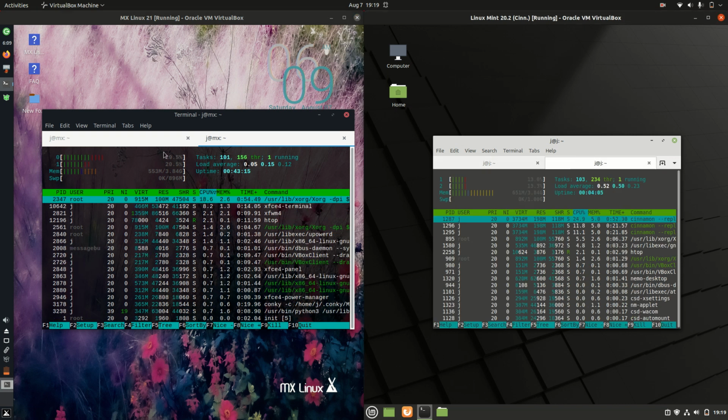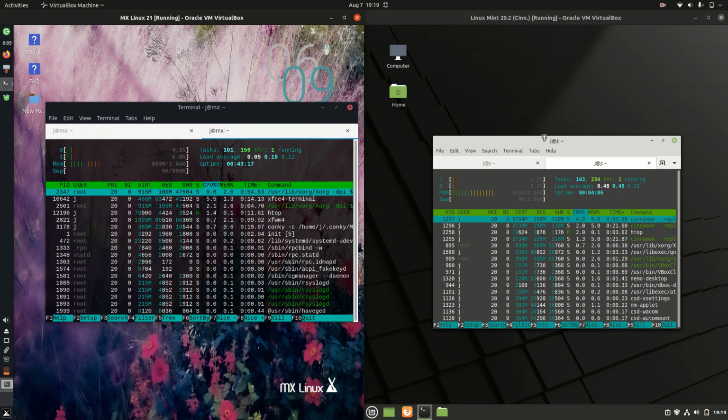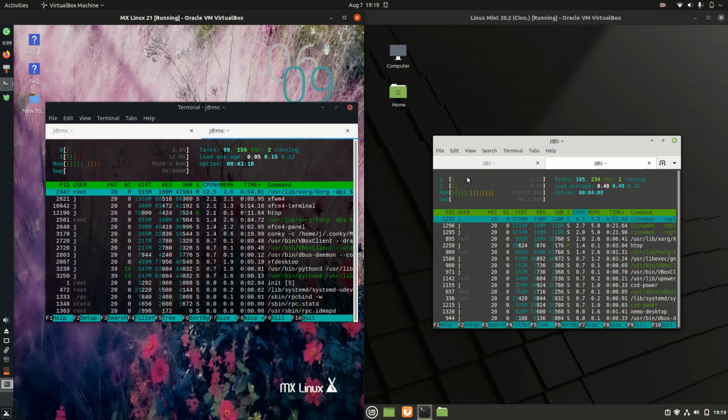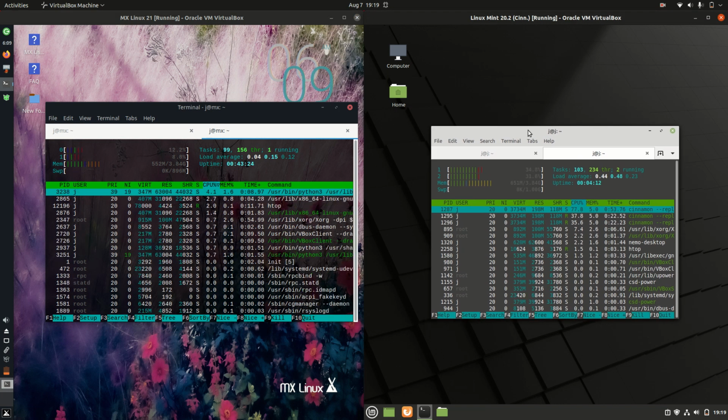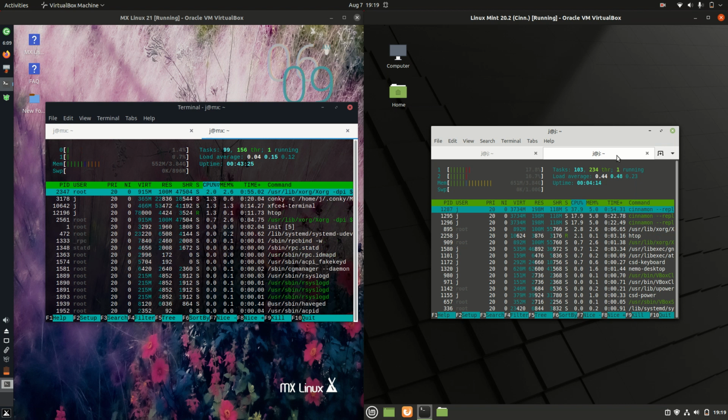Moving on, last but not least, is having a little bit of a look at the RAM usage on boot up. So 550 on the left, 650 megabytes of RAM on the right, so about 100 megabytes more of RAM, just purely on boot up. Nothing else is running in the background.